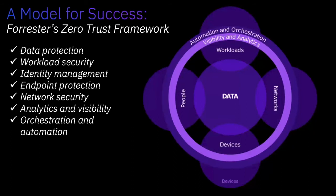But today, there are so many more players that you have to consider. So if you look at this list here, I mean, data protection, identity management, who can actually access data, from what endpoints can they access that data? Are we encrypting this data? Are we running analytics on it? You know, is this process even automated at all? So there's a lot more to consider.